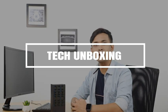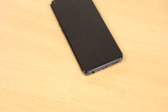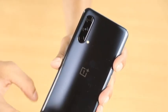For a long time now I was looking for a quality smartphone and that's when I came across this one, the OnePlus Nord CE 5G. So let's start unboxing. The most impressive thing about the OnePlus Nord CE 5G is its 64 megapixel plus 8 megapixel plus 2 megapixel triple rear camera.